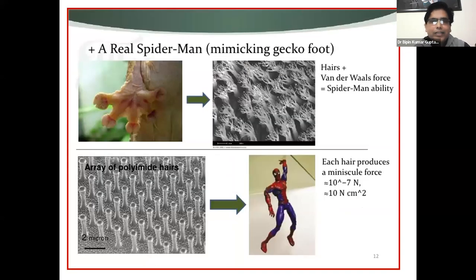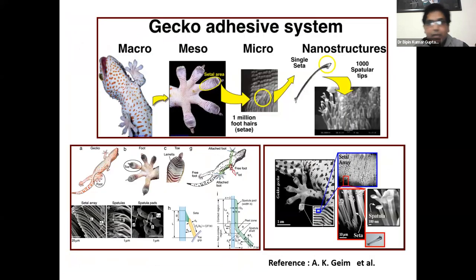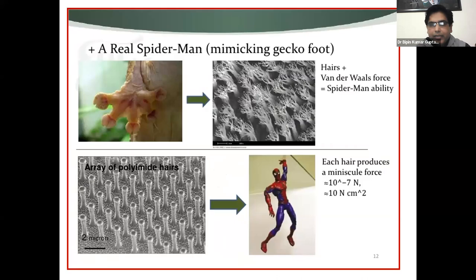And to understand this kind of thinking, they tried to resolve the footprints of the geckos and understand how much force is produced by an individual fiber of the gecko. They realized that it is 10⁻⁷ newton for a single gecko fiber, and ultimately the total force they can create, with millions of these hairs, is 10 newton per centimeter square. So what I am trying to say is, the hairs plus van der Waals force make the Spider-Man ability, what we demonstrated here.